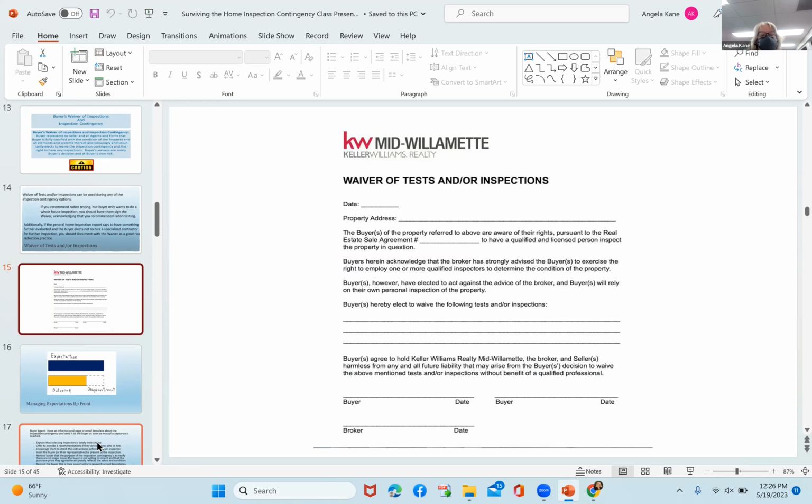It's not uncommon for buyers down the road to say something like, I didn't realize I needed to hire multiple inspectors. I thought that we had a home inspection. So the waiver, again, is a good risk reduction tool, a good way to manage your risk.